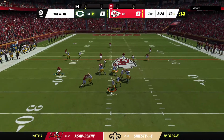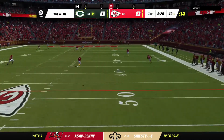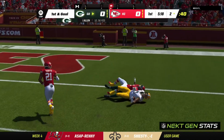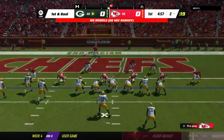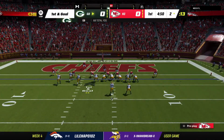On play action, Allen escaping the pressure right. He's going to launch this deep for Watson. And this is caught inside the 5. It's a big play there for Green Bay. 56 yards.